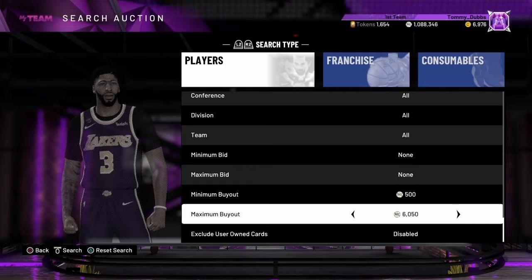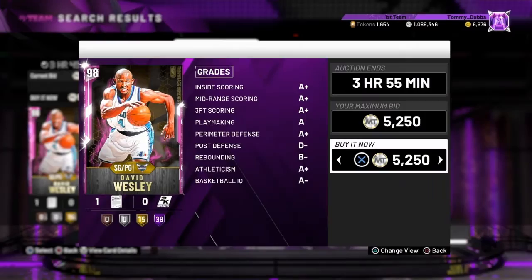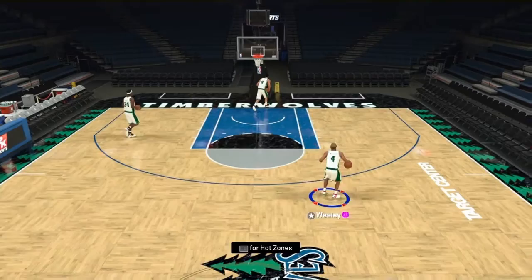6K, there's some under 6K. Let's try 5. Okay, here we go. 5250 looks like the price for Pink Diamond David Wesley. And we'll just try out his jumper real quick.